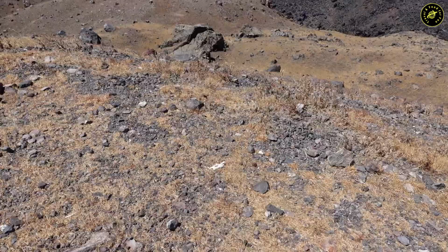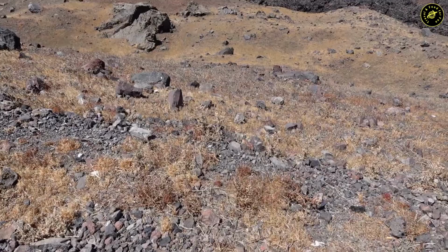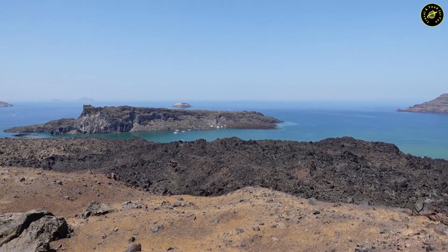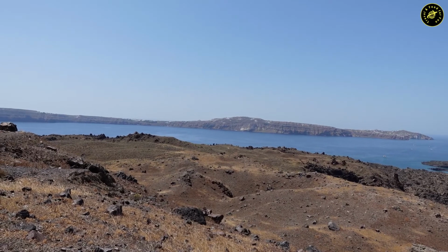So let's go a little bit towards the edge. I'm not gonna go too far. And you can see all those boats are there. I believe we're gonna go to that island as well, where the hot springs is supposed to be.